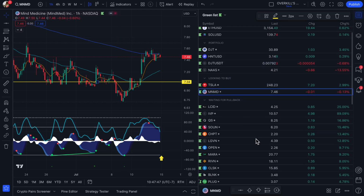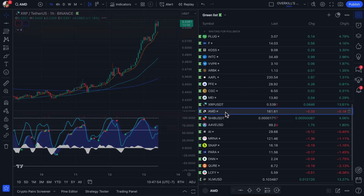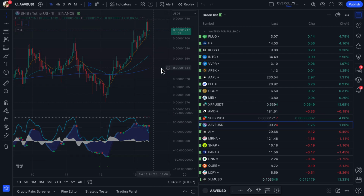That's Tesla, MNMD, and are my top two for Monday. But all these are buys to me right now because they're all green on the weekly or the daily chart. SHIB, nice breakout on SHIB. This is Shiba Inu, needs a pullback.